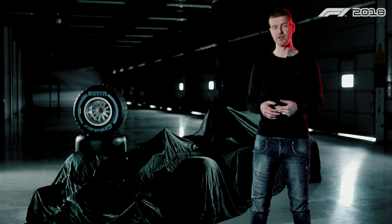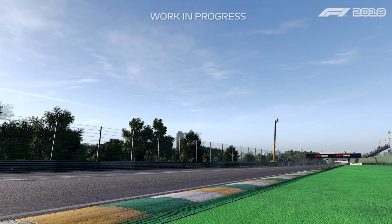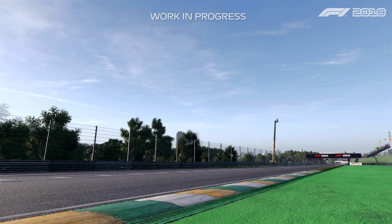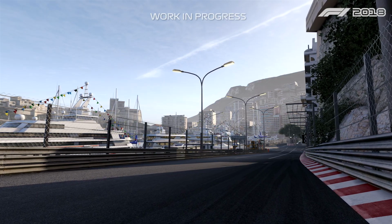So the sky in our game can take up 30 to 50% of the frame, so we need to spend our budget on that. It's a huge bit of real estate. So even on a clear day, we wanted to make sure that the sky was never boring. We always have some interest, whether that's high-level cloud or some jet trails. There's always a little bit of detail, a little bit of interest there for you.